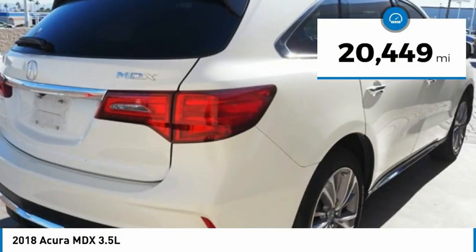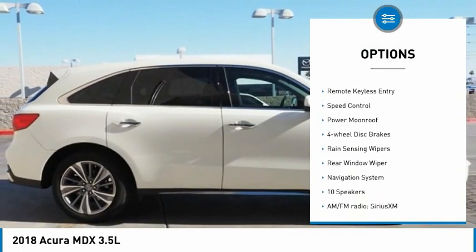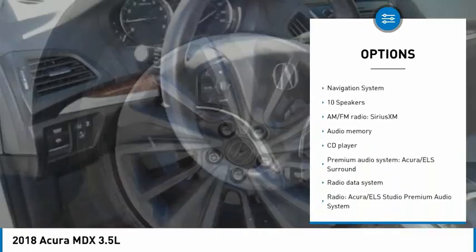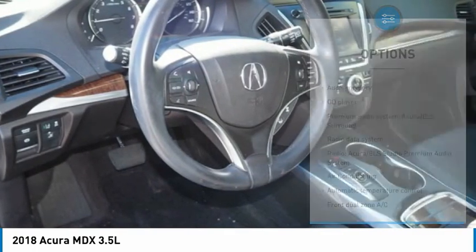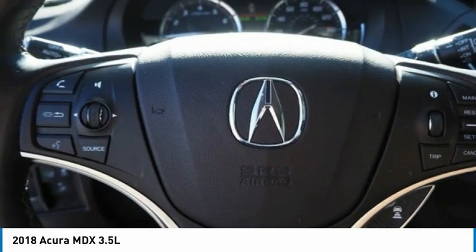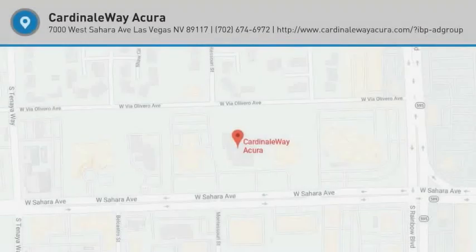Here are some of this vehicle's great options: electronic stability control, power liftgate, brake assist, traction control, remote keyless entry, speed control, power moonroof, four-wheel disc brakes, rain sensing wipers, rear window wiper. Drive away with a great deal on this vehicle. Call or stop in today.